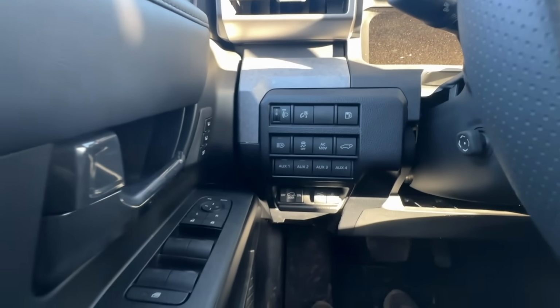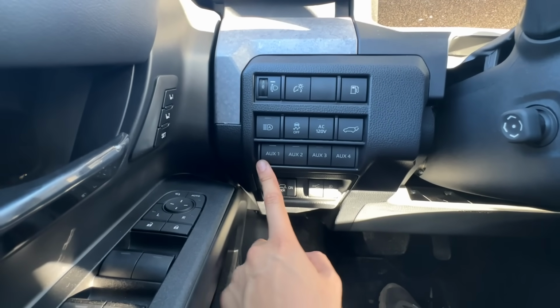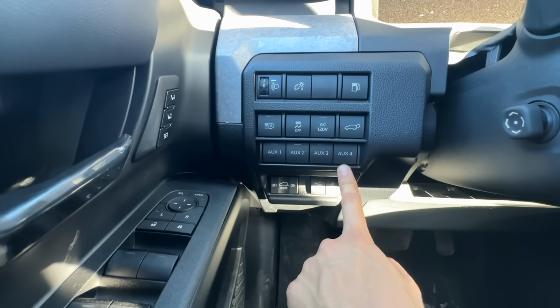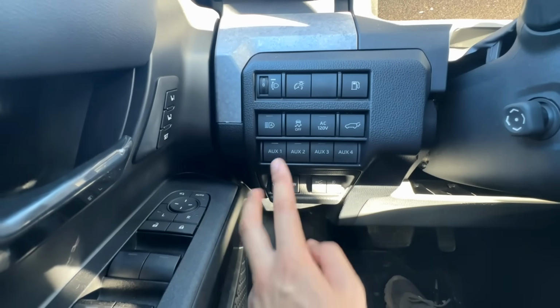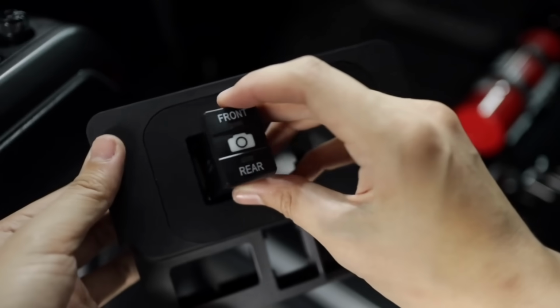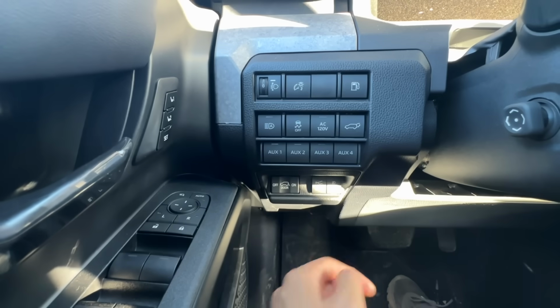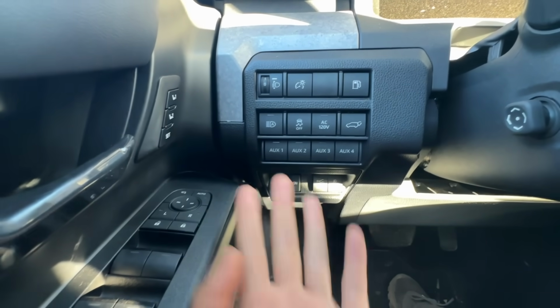Same with this panel over here, but what I wanted to show you is I'm really excited about these auxiliary switches. This is so cool. If you have ever wired anything up in the previous gen Tacoma or 4Runner, you kind of have to go custom. Finally, there are some placeholders for you to wire up various accessories, whether that be a light bar, winch, ditch lights, air compressors, and more.